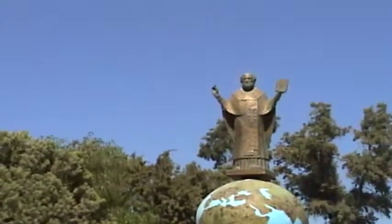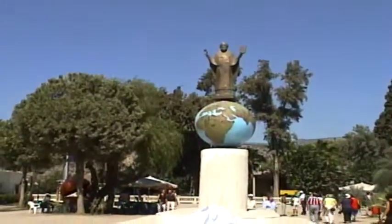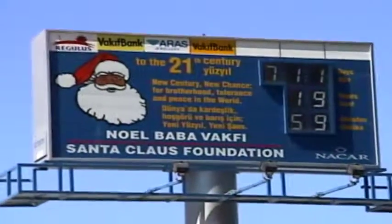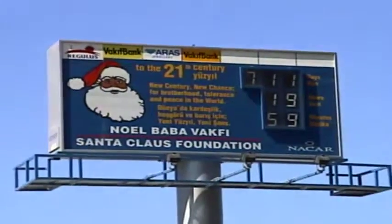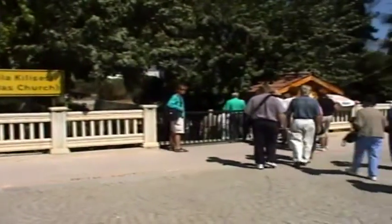Before, this was all an empty area where the buses were parked. It was something brand new. It's only a couple of months old. So Santa Claus was born in Turkey. He was a Greek Turk. Now everyone's going into the St. Nicholas Church. Here goes the group.